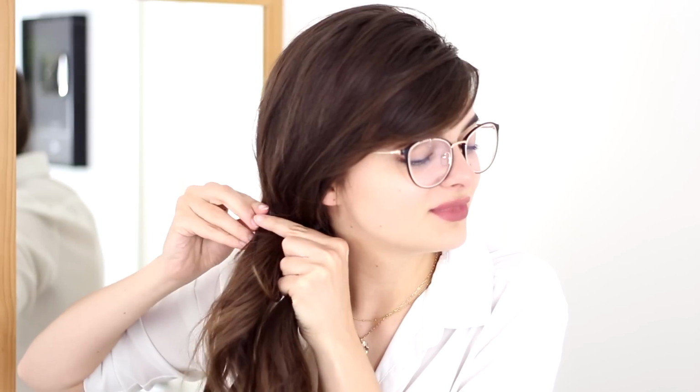and there I'm going to split it into two sections, and we are going to fishtail braid this. Fishtail braiding is super simple to do, it just takes a little bit of time. So when I have my two sections, I'm going to start on one section. I'm going to take a piece of hair from the outer side, which I'm going to bring over to the other section, like that. And then I'm going to take a strand of hair from this section, the outer part, and bring it over to the other side.